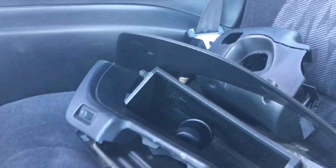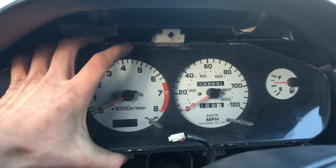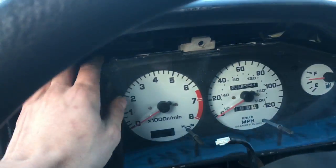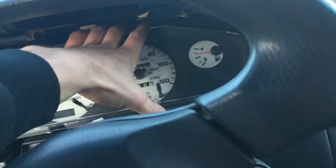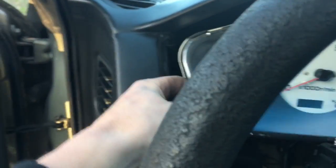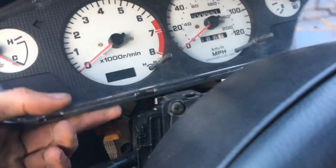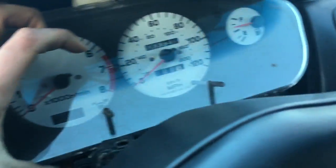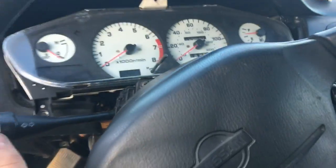So I just got the dash piece off. So now I'm pulling out the cluster. Just gotta completely unbolt it. Go ahead and pull it forward a little bit. Try not to yank on it, because I should take the steering wheel off. I don't know why I haven't yet. All right, let's see. Oh yeah, there's definitely some plugs back there because some of the gauges, the fuel worked and the RPMs, but nothing else did. Yeah, so I gotta go back there and unplug those, and we should be able to get the cluster out.